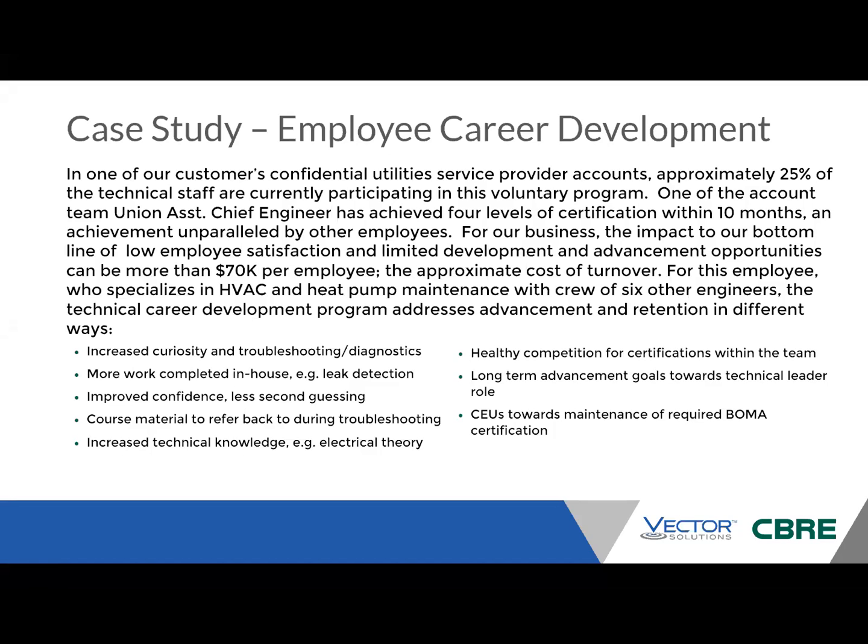So for this employee, his name's Robert. He specializes in HVAC and heat pump maintenance with a crew of 6 other engineers. Some of the ways he said this program was beneficial was it increased his curiosity around troubleshooting and diagnostics. So even though something may be sent out to a third party or a vendor, it allowed him to spend some more time understanding the problem before engaging a third party.